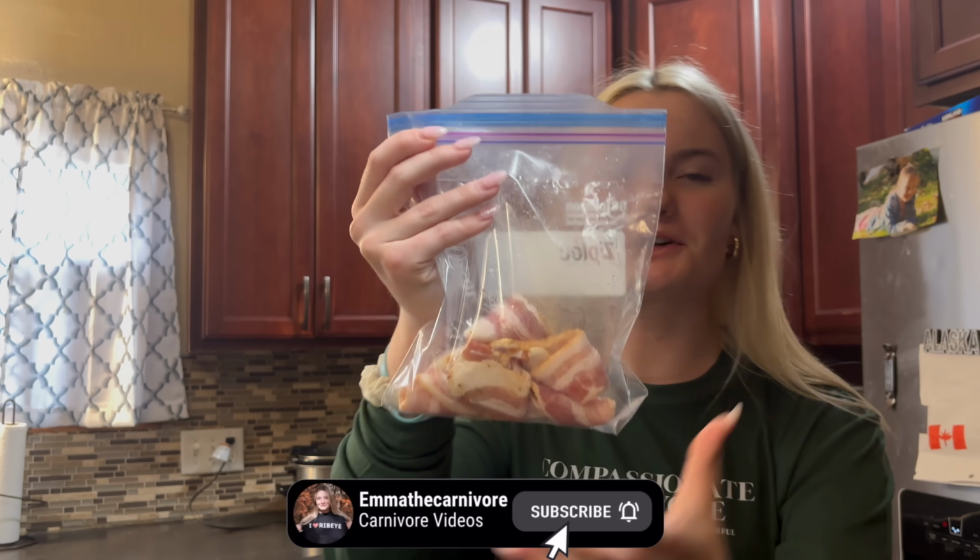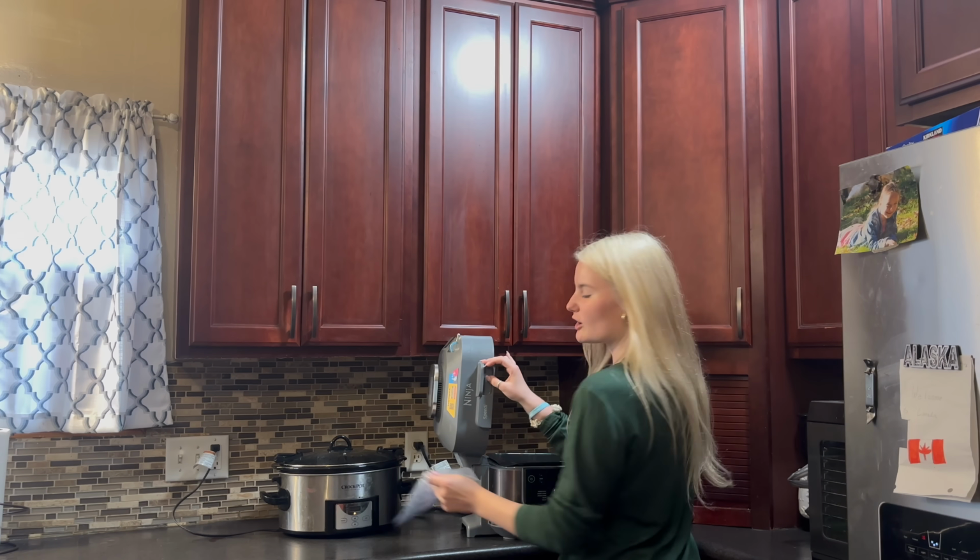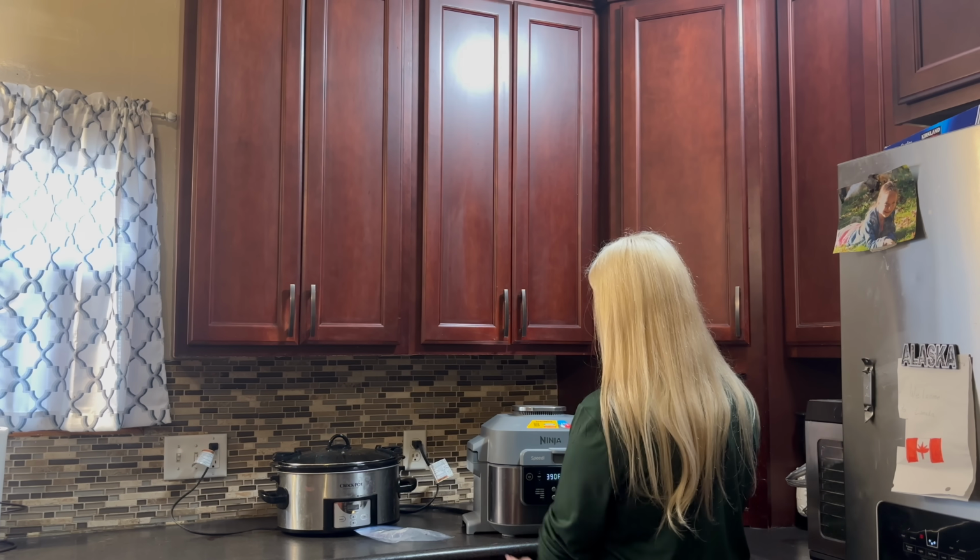I got a little leftover bacon from my dad's. I hope this is fair. Anyway, we're gonna cook it up. I just put it in the air fryer at 390 degrees for about 6 minutes.